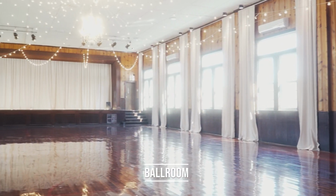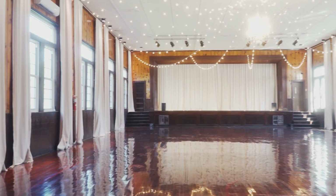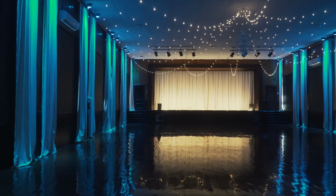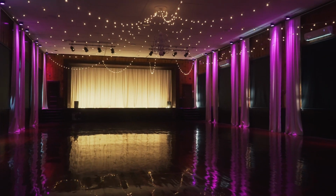All right, so welcome back to our ballroom. This is where we host all of the wedding receptions and ceremonies. We have had several weddings since last year. We can seat about 250 guests in here. We can also change the lighting in this room to reflect the mood of whatever your event is.